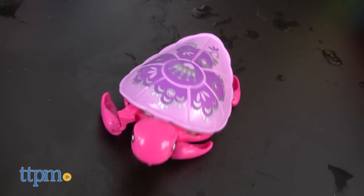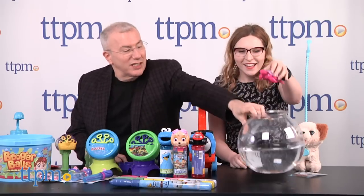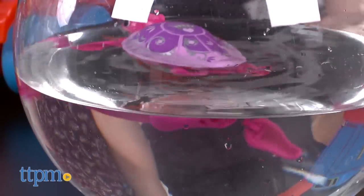Get Thomas out of the way. Yes, get Thomas out of the way. But what's even cooler... Get the bowl out of the way. Look, they swim! They actually swim. You can use that in the pool or the bathtub or it'd be actually funny to put it in the toilet, but I'm giving you bad ideas. Don't put it in the toilet. No, don't. It would be funny.